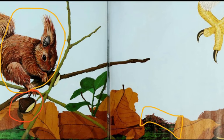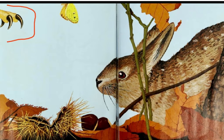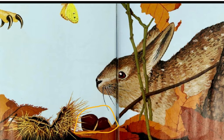And swooping down, unseen, is a hawk whose talons are ready to grab. More red ants, the talons of a hawk, a sulfur butterfly in the sky, a hare, close cousin of a rabbit, some chestnuts that have fallen to the forest floor, the husk of a chestnut that's been broken open, and we can't see this animal because it's hiding behind this leaf here. Behind the leaf is the shrew, who likes to hide.